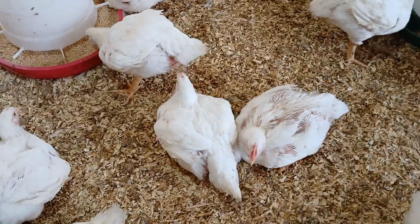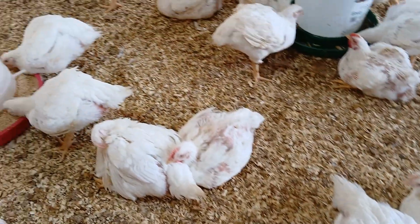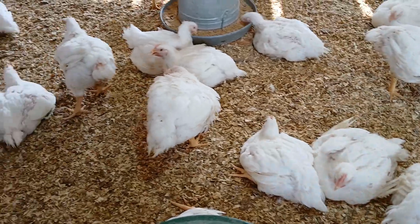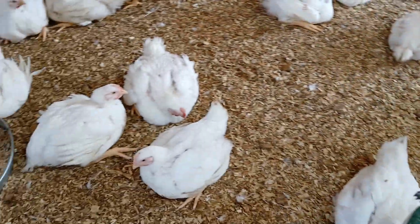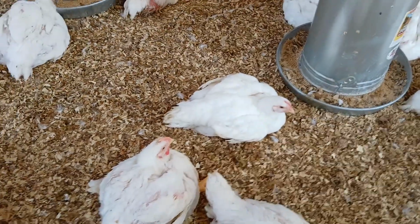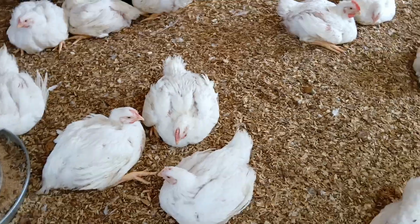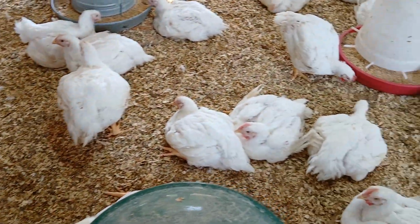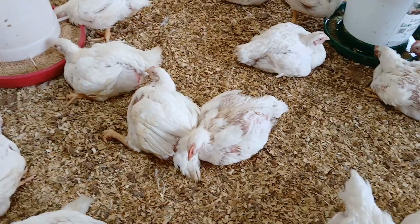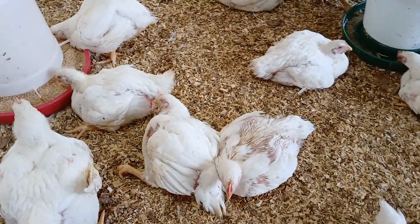As you can see, taking in some of the birds we're showing on camera here, there is a little bit of variance bird to bird in the amount of feathering they have. The white feathering on these Cornish Rock Cross meat chickens is very distinctive, very identifying of this breed type. And as I said earlier, these birds are finished, meaning they're ready to go to the processor. We're going to take them to the processor at 41 days old.